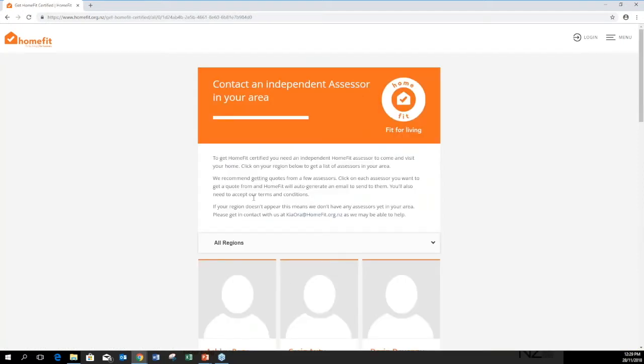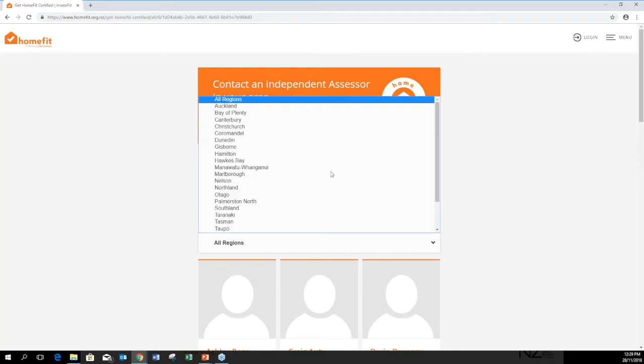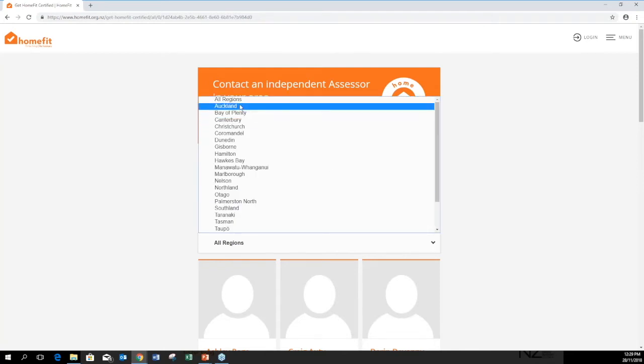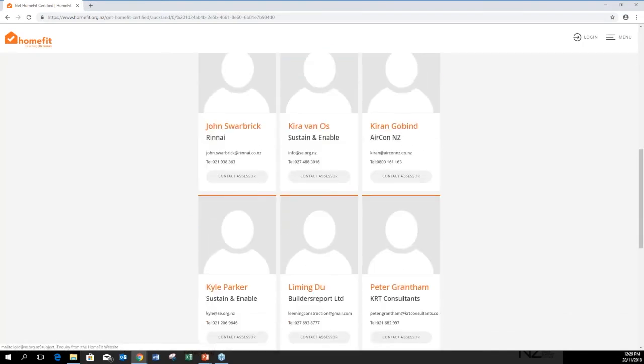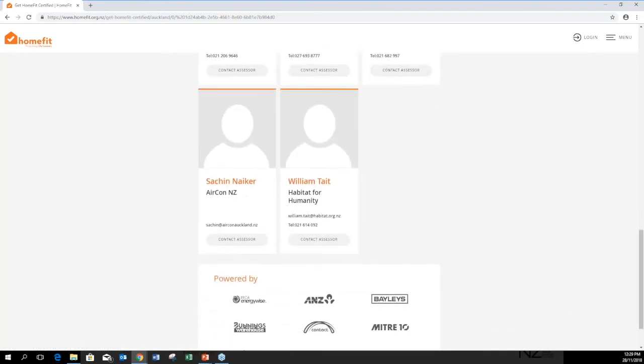Again, it comes up with a little regional check, and so you can go through particular regions and see the number of assessors. I think in Auckland there's something like 9 or 10 people there, so there's a growing number of assessors. We do encourage more assessors, particularly in the regions, and we'd love to hear from you if you'd like to join that. So I'll go back to the presentation now and go from there.